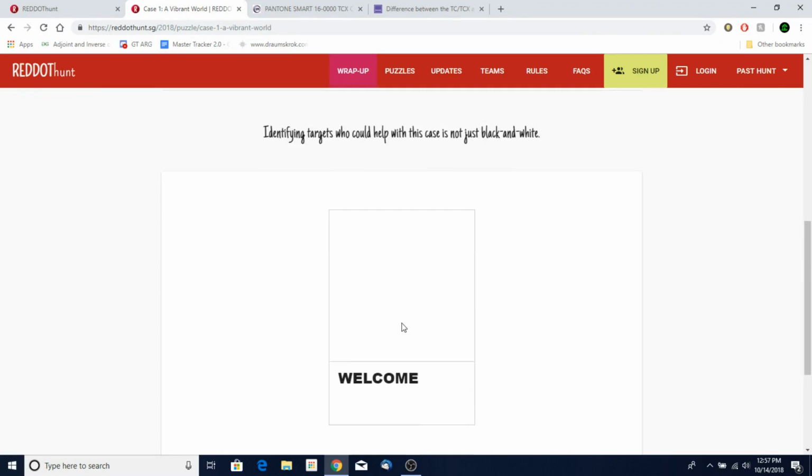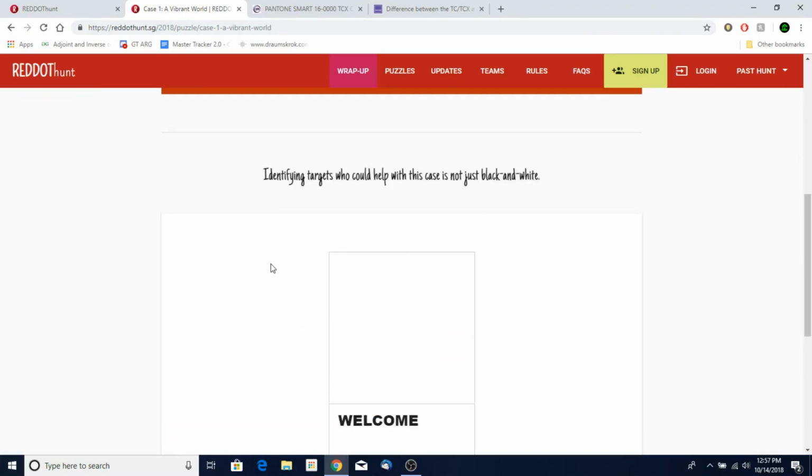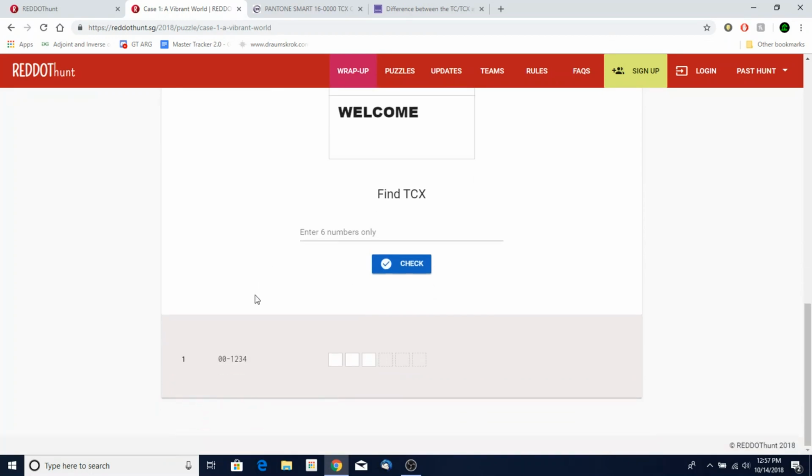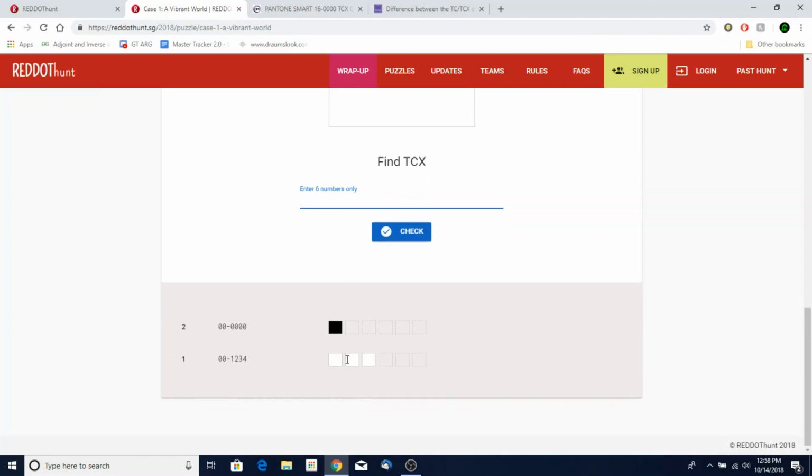All right. What happens if I just try this? Nothing. Absolutely nothing. Oh, what is this? Does that mean I got some right? Is this like Mastermind? Let's try all zeros. Oh man. Okay, so things could be white or black. I'm thinking this is like Mastermind.